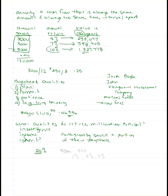So they suggested saving, let's say you make $300. My pen just ran out of ink and I can't see what I'm writing. Thankfully, it still records my handwriting.